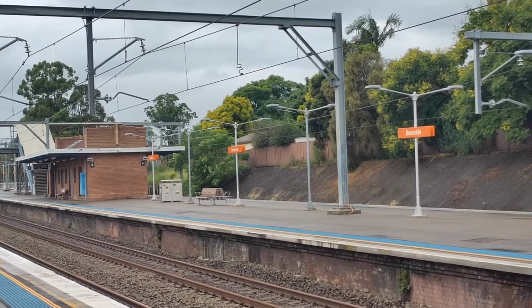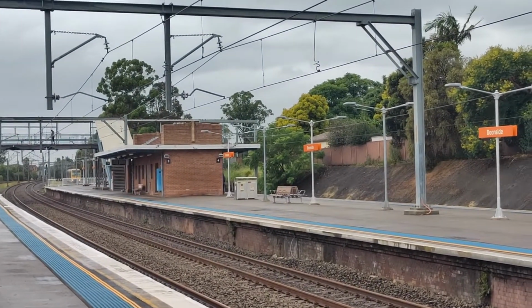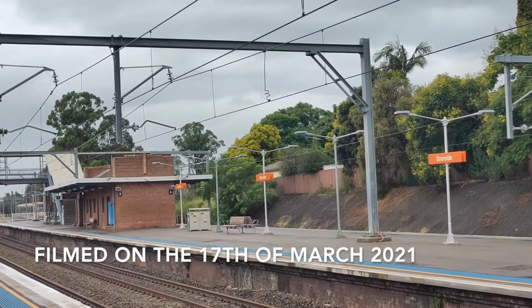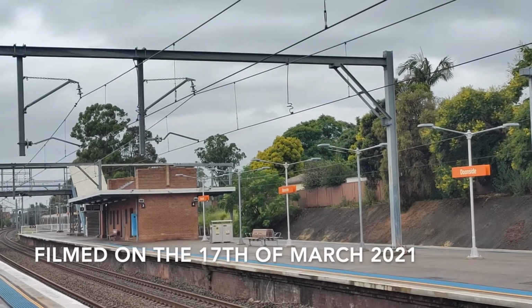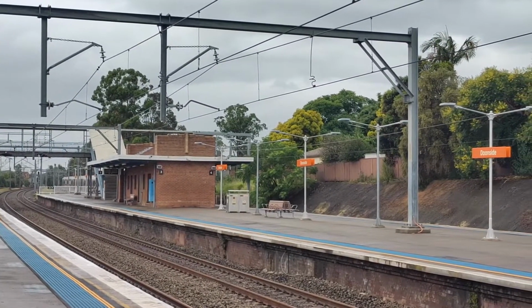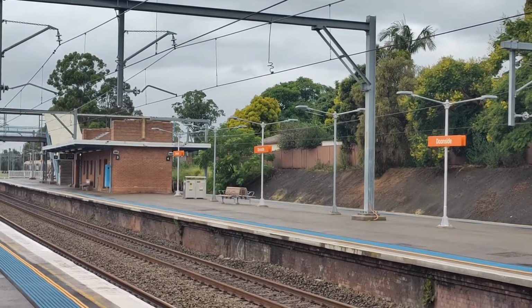Arriving into platform number 4, Emu Plains service. Due to a fatality at Kingswood earlier this morning, trains are running late and out of order, as well as a lot of cancellations.